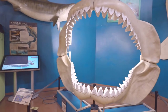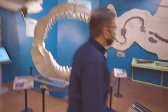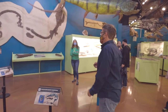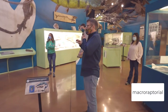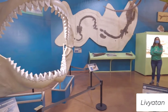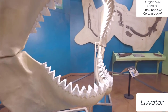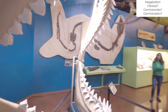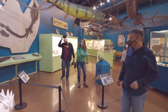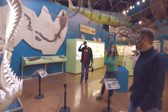Now this animal was clearly the apex of the apex. Nothing bothered Megalodon. Megalodon did what it wanted, except it lived at the time of a giant, macroraptorial sperm whale called Leviathan. As a result, this particular animal ate whales. It had five rows of teeth at maximum, and 250 teeth in its mouth at any given time.